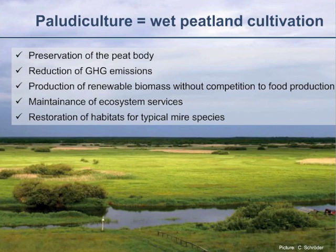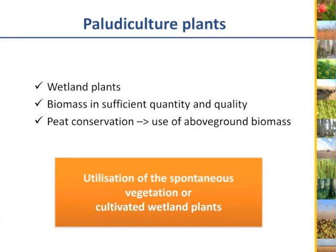So the word paludiculture comes from the Latin word palus, which means swamp. So it's the wet use. And this wet cultivation has several advantages. It can preserve the peat body, it can reduce the greenhouse gas emissions, it can produce renewable biomass without competition to food production, it maintains ecosystem services, and restores habitats for typical species. And as it is an innovative alternative, there are not many paludiculture crops available and brought into practice yet.